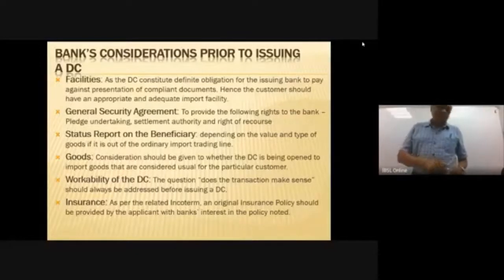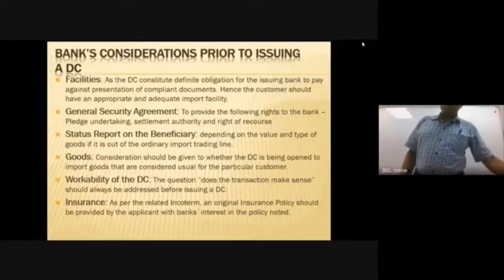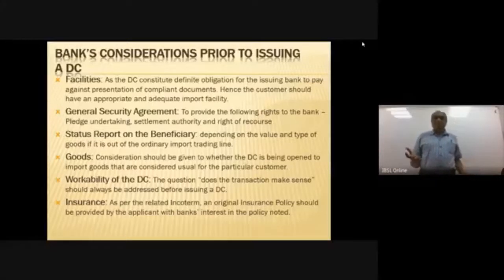For example, if the famous furniture people, A.T. Kure or E.H. Kure, famous furniture guys, are importing tomatoes, potatoes or onions, then you have to think twice. Why are they opening LCs to import potatoes? Anyway, you have to see whether the goods you are going to import are usual for the particular customer.